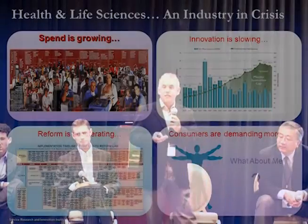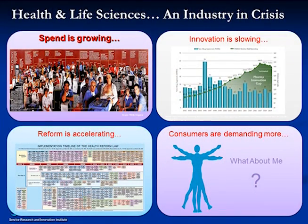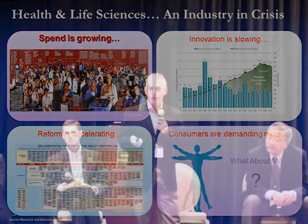Health and life sciences is an industry in crisis. Spending is growing, innovation is slowing. If you look at the pharmaceutical industry, last year I believe there were only about 16 new drugs that came to market. Reform is accelerating, the government is driving acceleration, and the patients are demanding more. They want more out of their healthcare dollars, they want to be healthier, and they don't want to be in the hospital.